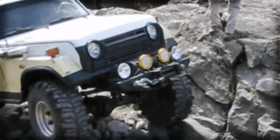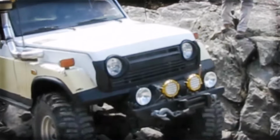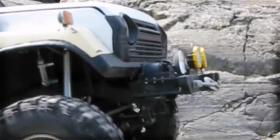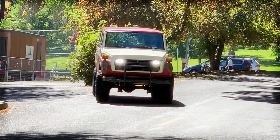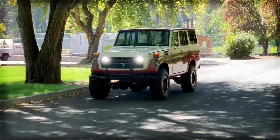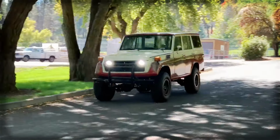It didn't abandon the Land Cruiser's core strength, its off-road capability. It retained a proven 4-wheel drive system and a robust chassis, ensuring it could still conquer challenging terrain. This commitment to off-road prowess, coupled with the enhanced comfort features, made the J50 a compelling choice for a wider audience seeking a vehicle that could handle both on-road and off-road adventures.